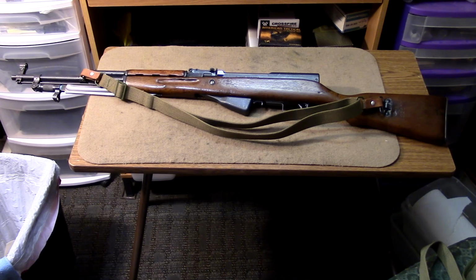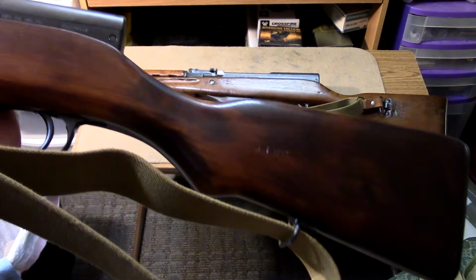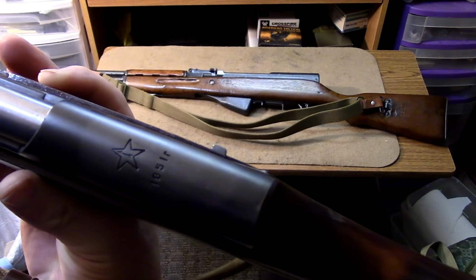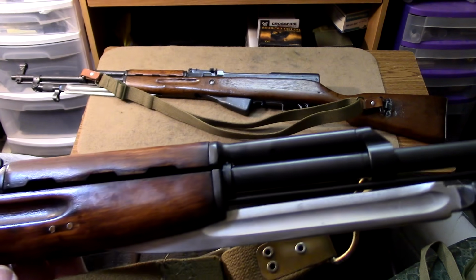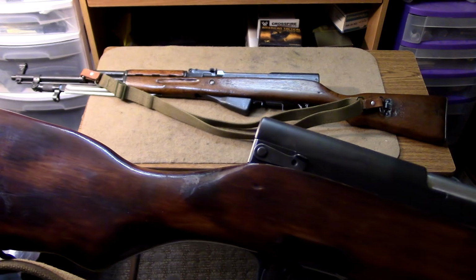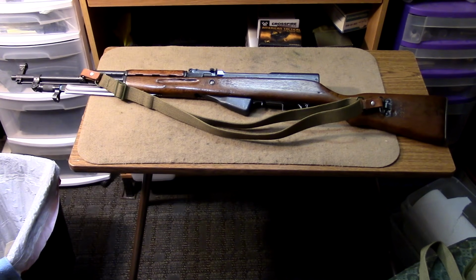Next, I will pull out this one you have seen before in previous videos. This is a Russian SKS. This is the only Russian model I have. This is an all numbers matching re-arsenal. You can see the Tula star, 1951 date on it. Again, blade bayonet, and beautiful dark reddish brown Russian stock. One of my favorite of the SKS variants, and I've done a video on this one previously.